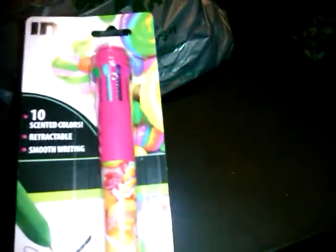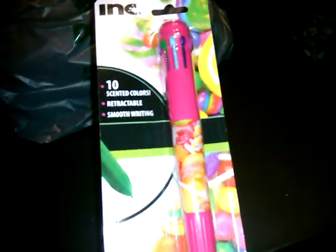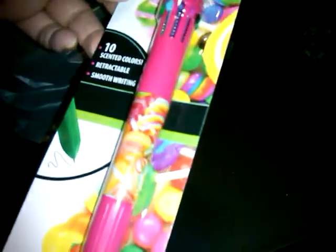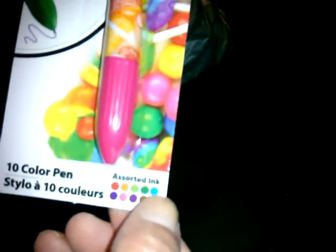And I found this. I thought it was cute. I remember this in school. This was the jam to have, the 4 color. This is 10 color and they're all scented. So I got the hot pink with the fruit, retractable, smooth writing, and there's all the assorted colors. Thought that was fun.